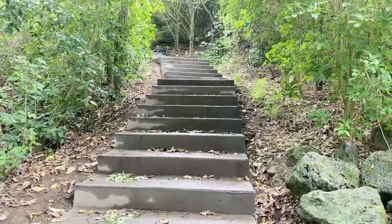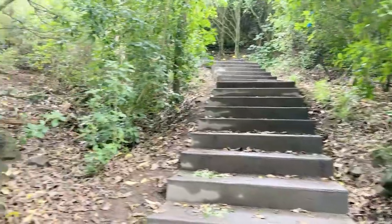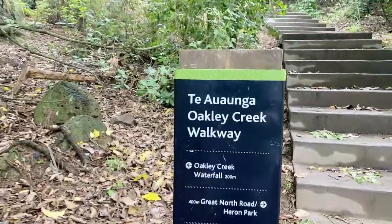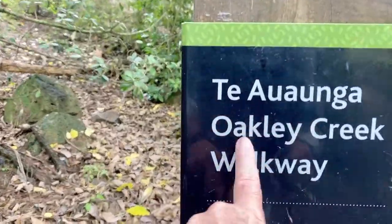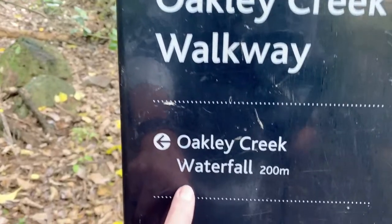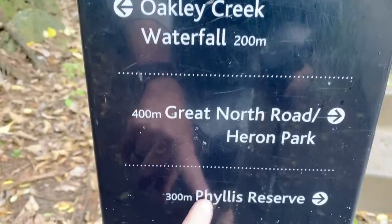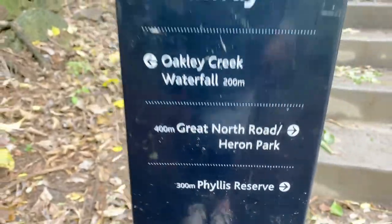There's lots of fantastic walks that you can do. If you like doing steps, you can just about get your whole year's worth of steps done here. We're at Te Aoanga Oakley Creek walkway. So we're going this way to the waterfall, 200 metres. This way goes to Heron Park and the Phyllis Reserve. I have to do that walk again another day as well.